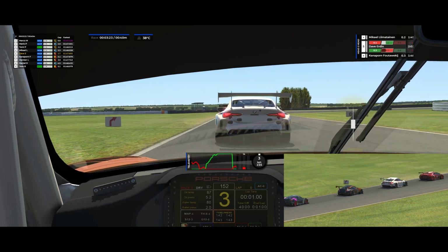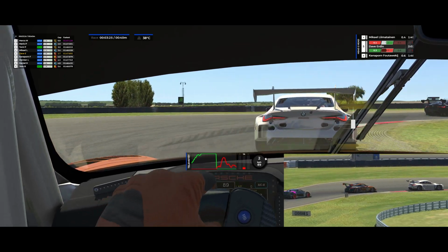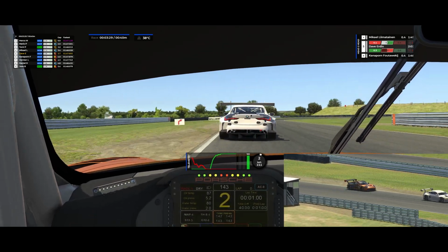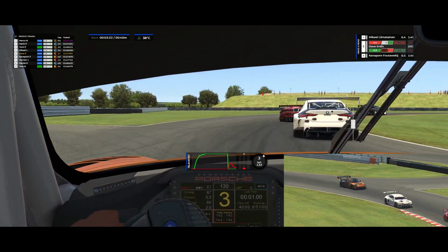I love the track, and I really enjoyed this race, and that's why I'm actually also showing it. By the way, I'm using the new Porsche GT3 R, the GT3 car. Rear engine. Don't be pressured. Keep your exit speeds up.